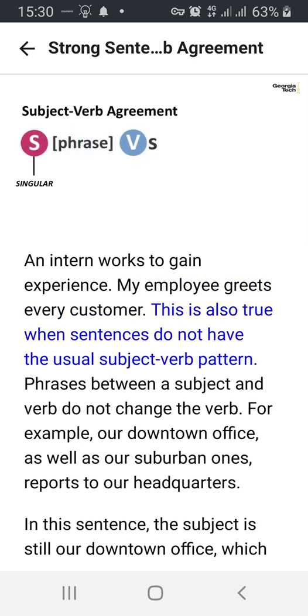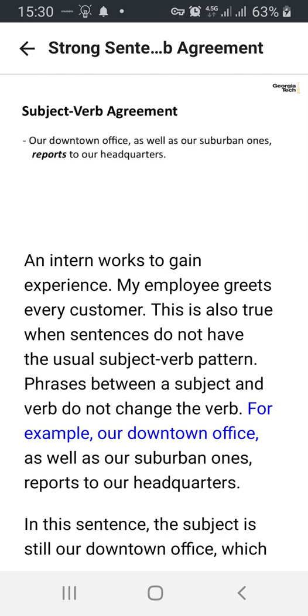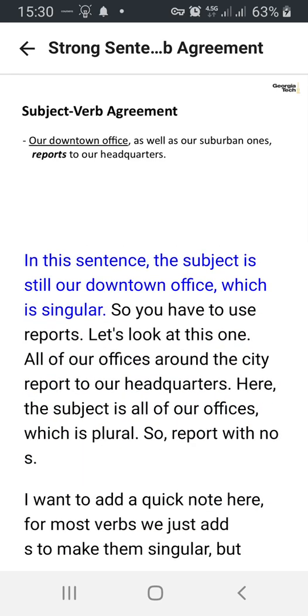This is also true when sentences do not have the usual subject-verb pattern. Phrases between a subject and verb do not change the verb. For example, our downtown office, as well as our suburban ones, reports to our headquarters. In this sentence, the subject is still our downtown office, which is singular. So you have to use reports.